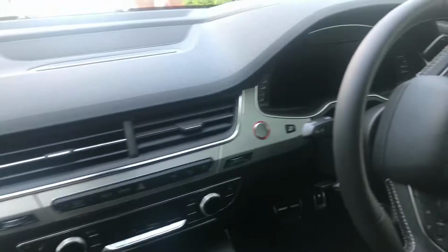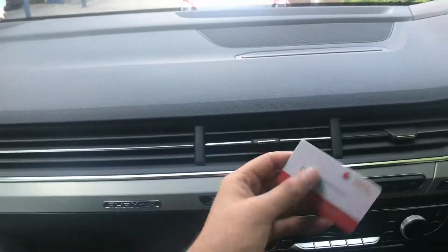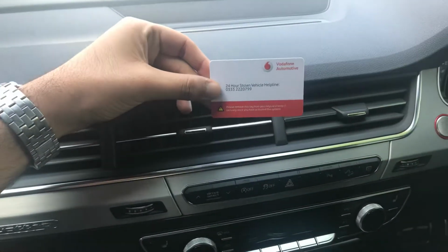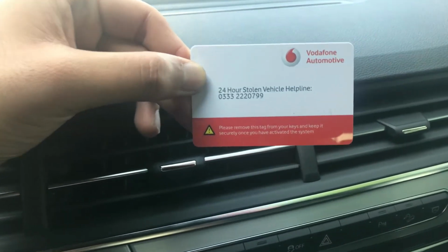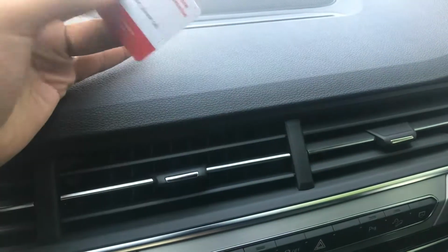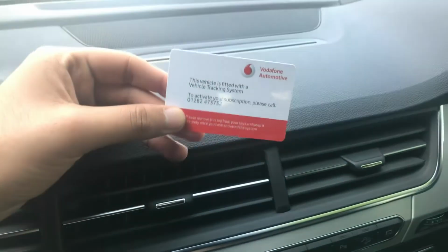Okay, so this is the interior of the vehicle. As you can see, everything's been put back exactly as it was delivered to us. This little card here is basically the stolen vehicle helpline number. This is what gets supplied after an installation.